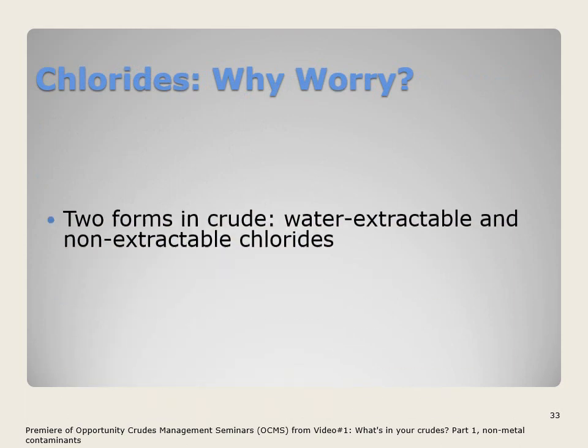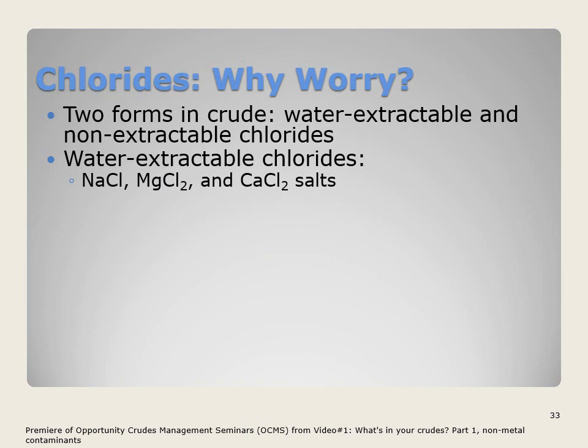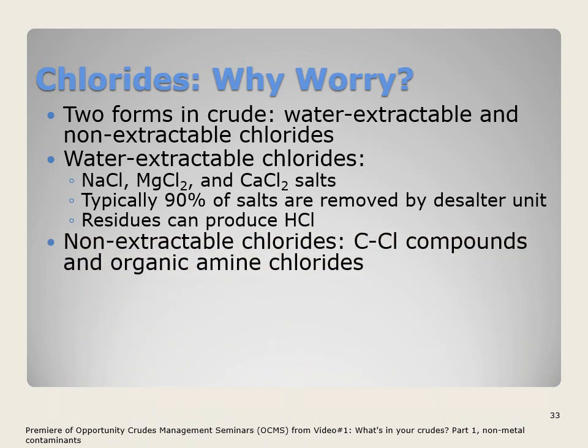Chloride contaminants come in two forms: water-extractable and non-extractable chlorides. Water-extractable chlorides include salts such as sodium chloride, magnesium chloride, and calcium chloride. Even though 90% of these salts are removed by the desalter unit, residues can produce corrosive hydrochloric acid. Non-extractable chlorides include compounds with a carbon-chloride bond and organic amine chlorides.